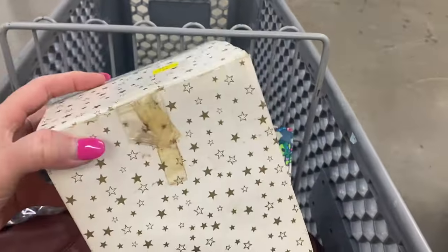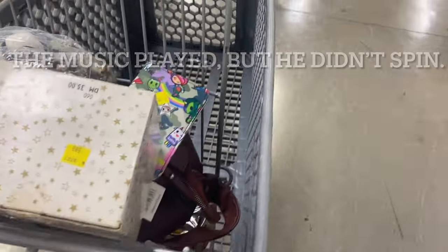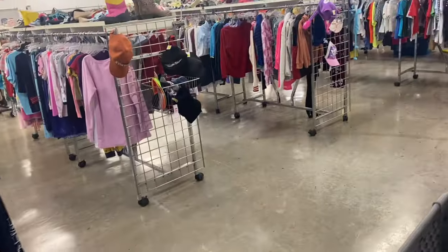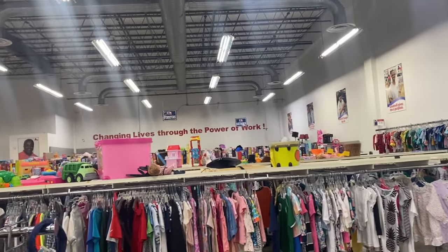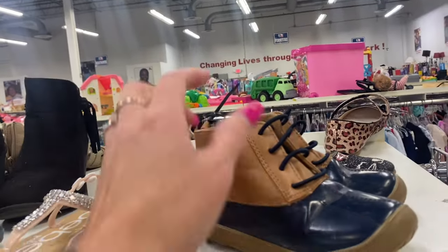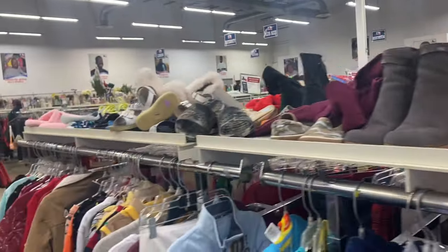Something tells me. Now this I'm probably gonna put back. It is $6. I do not see any comps on it. It is super cute and I really like it and all, but I just don't know enough about that. So if you can see, even the kids' toys, the shelves are awfully bare. These are the shoes that I want in my size. So that's what I'm looking for. I'd even take these at this point.